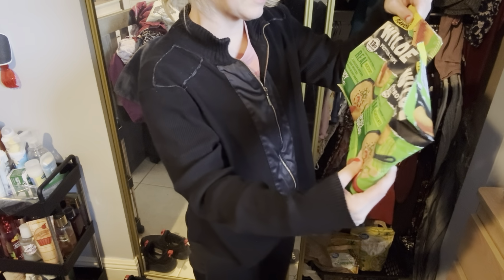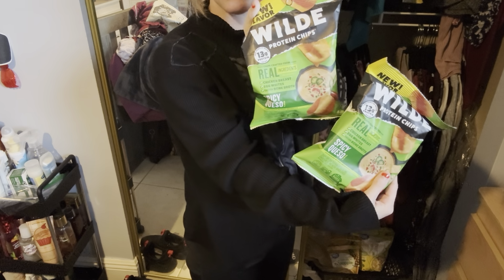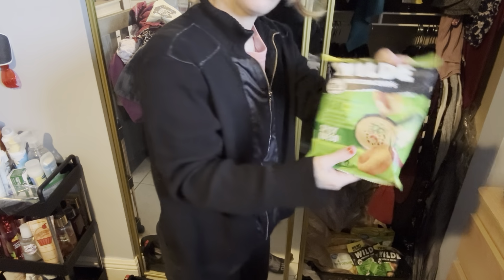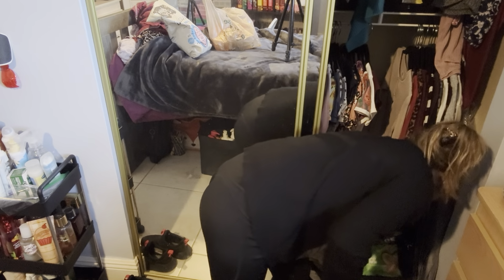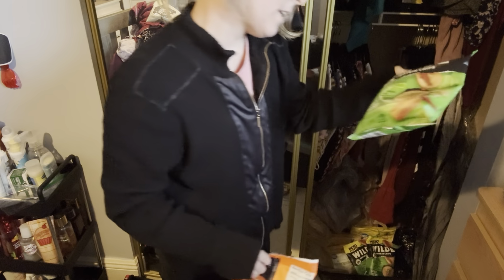And I also have 3 bags of the wild protein chips. This is spicy queso. I have 3 of these. I have buffalo and barbecue. I'm going to grab 1 of the spicy queso and put that by my bed to eat, so that leaves me with 4.